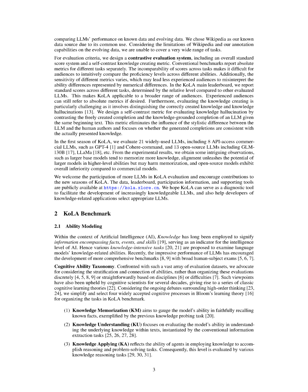Section: KoLA Benchmark. We're talking about a benchmark called KoLA, which stands for Knowledge-Based Language Model Abilities. The primary goal here is to measure how well artificial intelligence systems, specifically language models, can handle knowledge-intensive tasks. When we say knowledge in the context of AI, we mean a wide spectrum of information that includes facts, events, and skills.